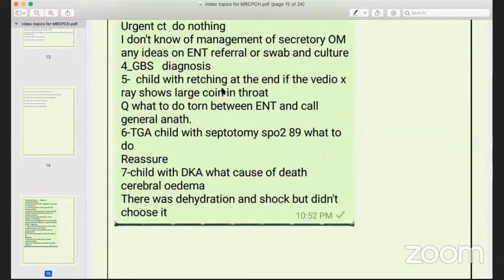This is for more than 5 years or more than 2 years. More than 2 years, abdominal thrust. And less than 2 years, we give five back blows and five chest thrusts. We don't do the Heimlich maneuver for less than 2 years because there's a chance of rupture of the organs. But more than 2 years, we can do the Heimlich maneuver. So this is the primary management of a foreign body.